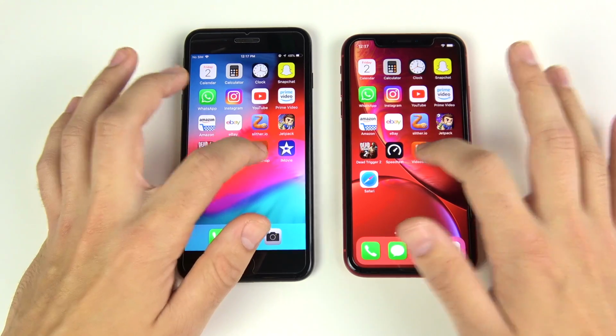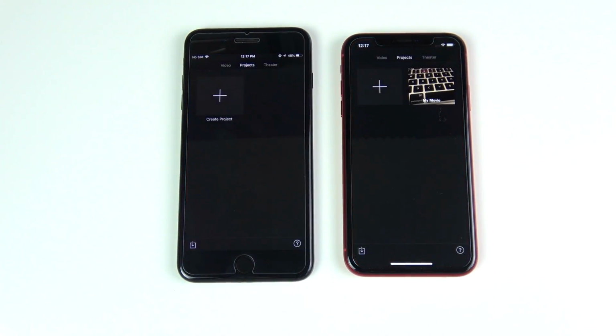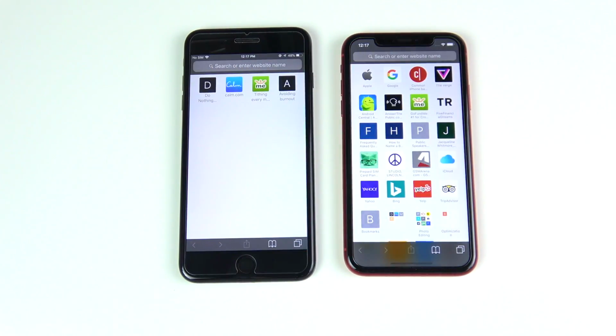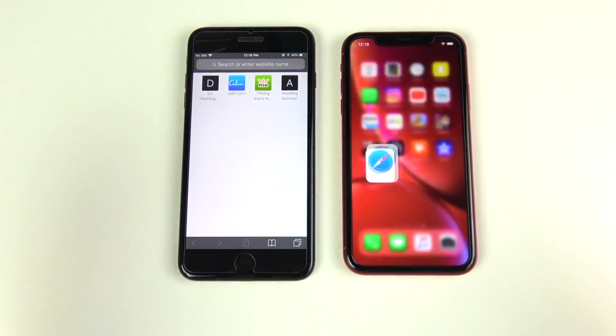So what about Video Shop? And you can see that's the iPhone XR. What about iMovie? You can see that's about the same on both. Let's go into Internet, and you can see Internet is pretty similar. So I'm calling it about a draw on this single round.